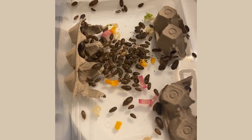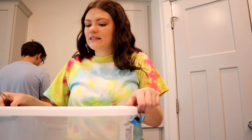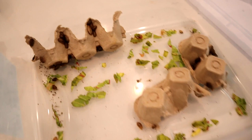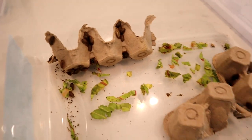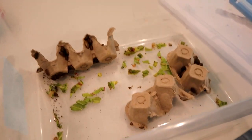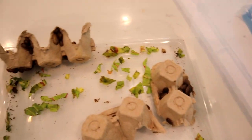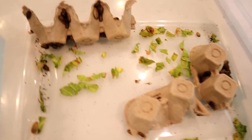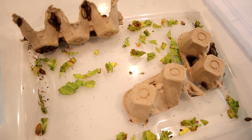Oh my gosh. Okay, time to not clean out, but to give them some new food. So let me show you what it looks like. This is the little colony I have going on right now. There's about 100 to 250 dubias in here. You can't really see because they're all hiding in these egg crates. But I'm gonna remove all of the food.